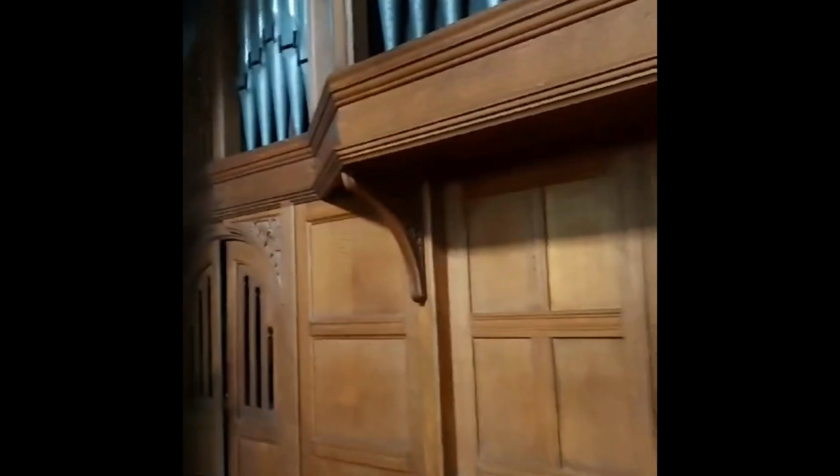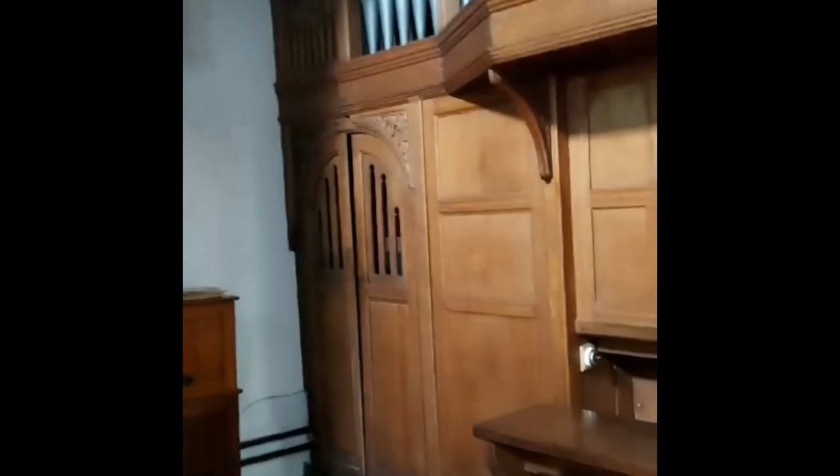Yeah. St. Mary's. You do know that when you see organs, these are all fake. Oh, are they? On the front of them, they're all fake. Oh, I didn't know that. It's just for show? Yeah, just for show. That's obviously how you get in and tune it. Oh, yeah.